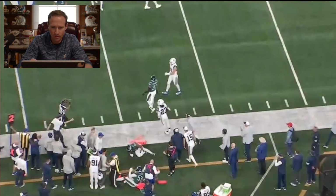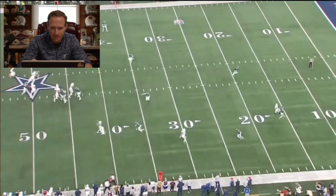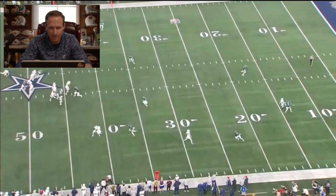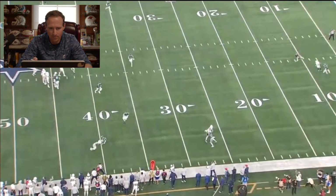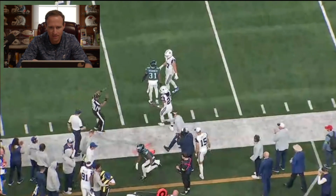Instead, running back's able to go and get the first down. So again, just an example of a play in the game where Philly's defense plays this perfectly. They've got everybody covered, and yet Dak goes through his progression. He's got great protection. In rhythm, he hits the running back, gets 6 yards, first down, continue the drive. Once again, Philly, perfect defense.